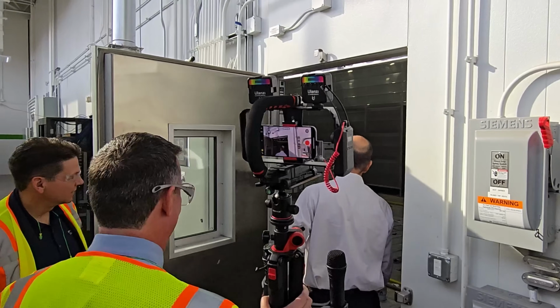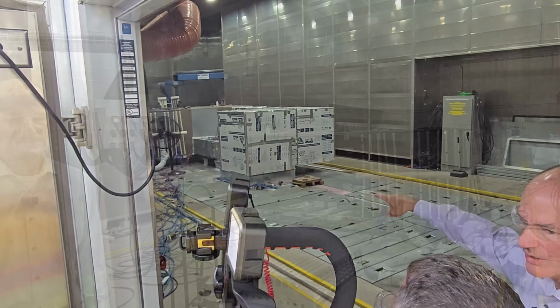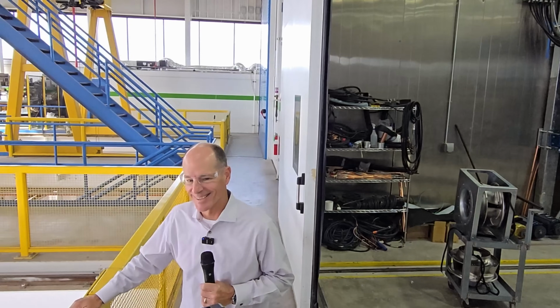The labs were designed with a modular construction in mind, allowing flexible testing for a variety of different system applications. This adaptive design ensures accurate, real-world testing to meet high-quality standards across diverse products.